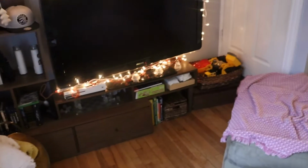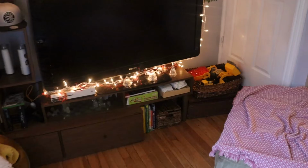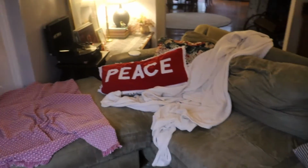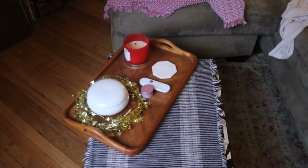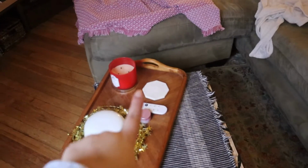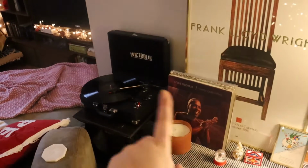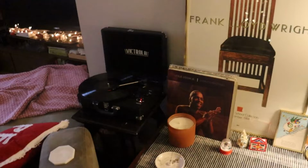We've got some lights over here around the TV and some trees. That's obviously my area for my nieces and nephews. This is the couch currently, just some cozy pillows and blankets. And that's the candle from Bath & Body Works that I thrifted, that was basically new. Over here, we have our record player and I just listened to it once, but I'm gonna play it again. Leslie Odom's Simply Christmas.